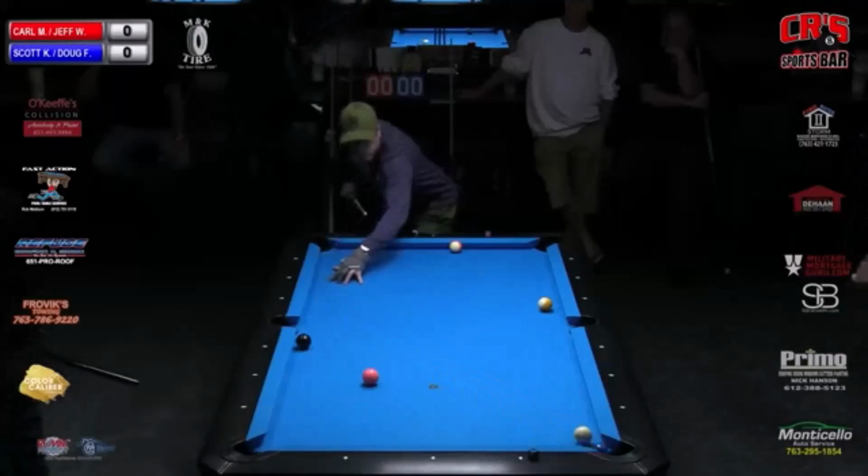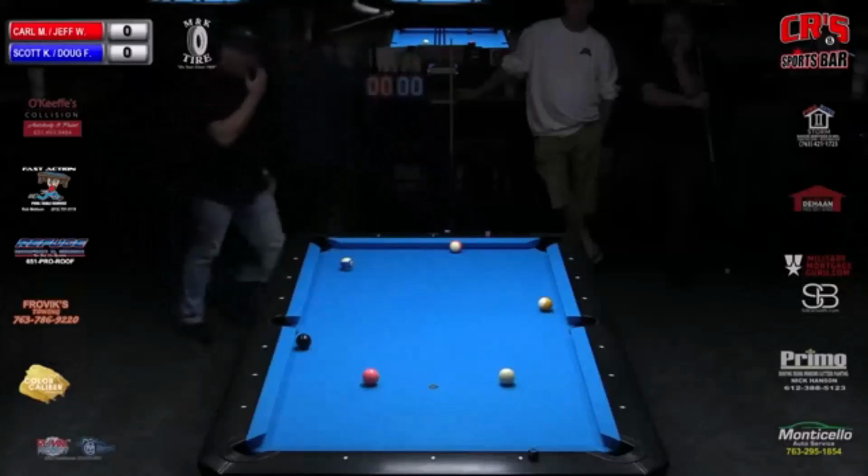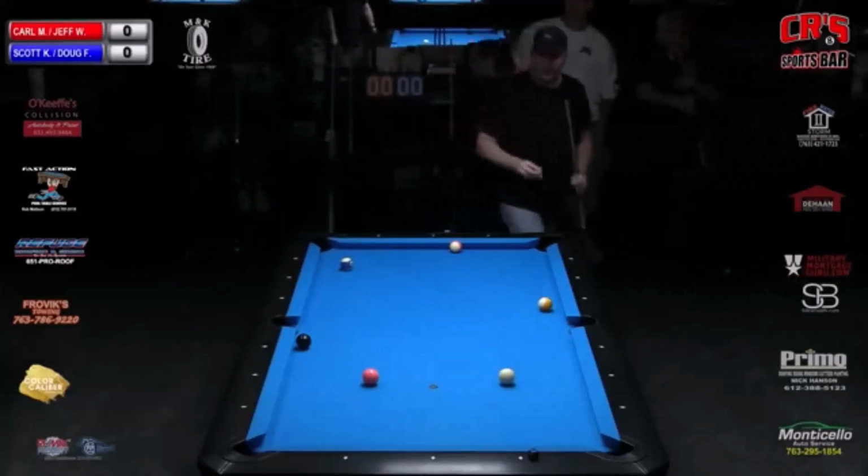It's gonna double kiss. That might have triple kiss, but you know what? Good shot, man. Good shot. I don't think the cue ball even helped it in.